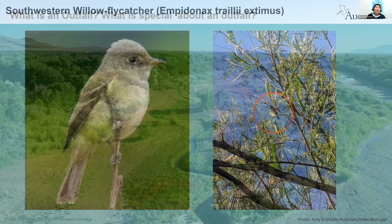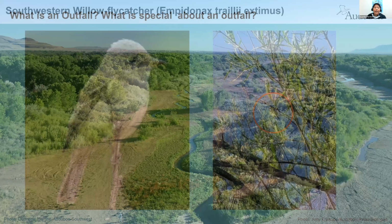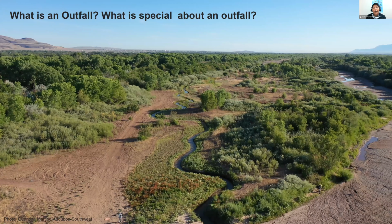So what is an outfall? Like I said, within the bosque, there are really great places where you can go birding and hike, and then there are these areas where the water returns back to the river to keep the river wet. An outfall basically returns irrigation water from ag fields and farm fields back to the river. And there are several of these within this Middle Rio Grande reach.